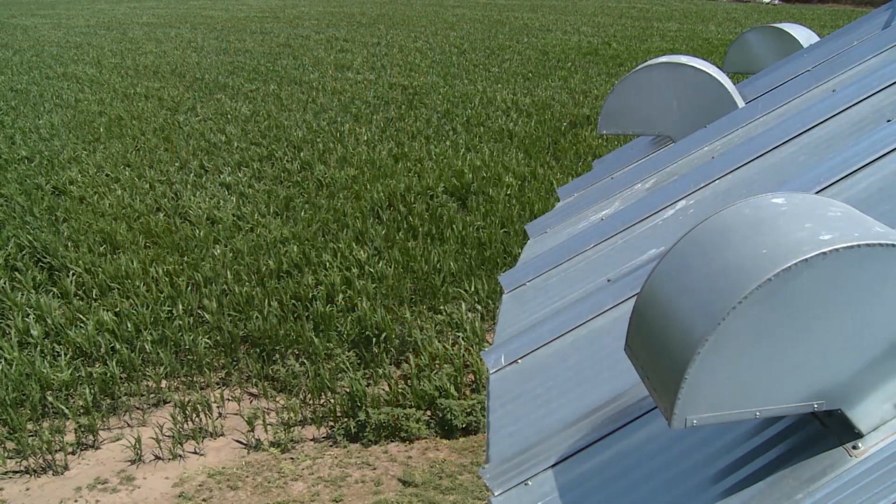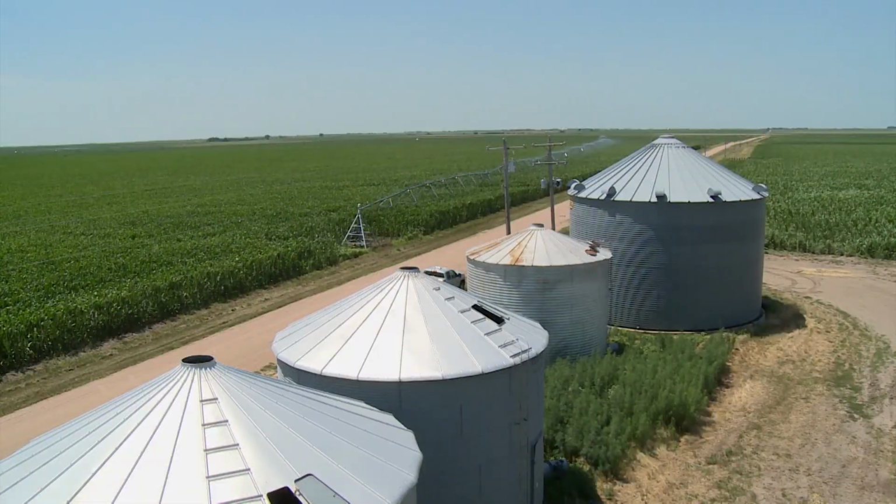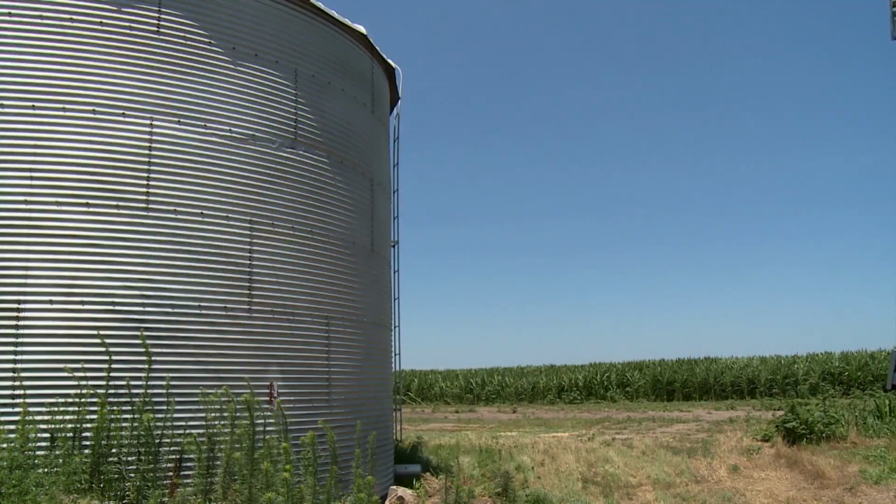So it makes sense, if you haven't marketed new crop yet, let's not rush into anything. Old crop, though, I think we're facing that challenge. Especially in this case, as we talked about, crop conditions are looking fairly good. That means we're probably looking at another set of large crops coming along. We need to get our storage facilities ready to handle this new crop.